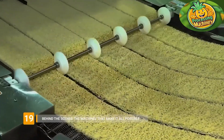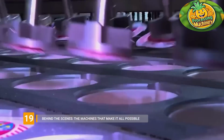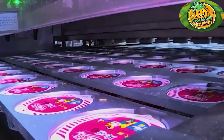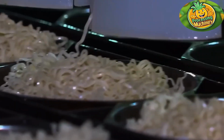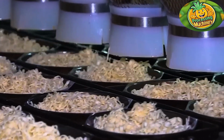At the heart of the noodle production process is the machinery. From the industrial mixers that blend the dough to the robotic arms that pack the finished product, every machine is designed for maximum efficiency and precision. These machines are marvels of modern engineering, capable of producing thousands of noodles every minute with perfect consistency. Factories employ teams of engineers and technicians to maintain and optimize these machines, ensuring that they run smoothly day in and day out. These experts monitor the production lines, making adjustments as needed to keep everything running at peak performance.